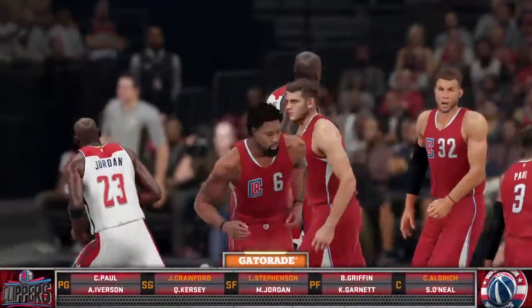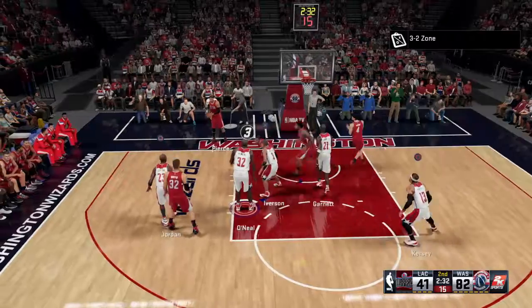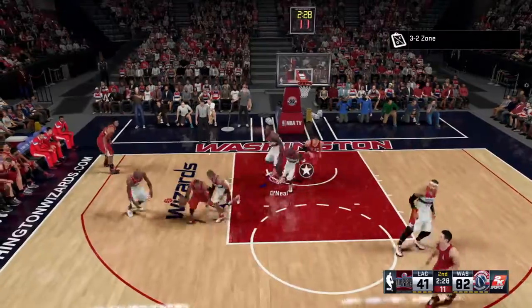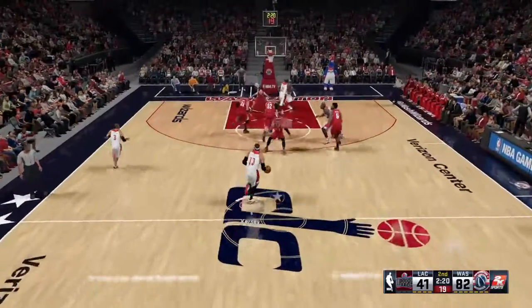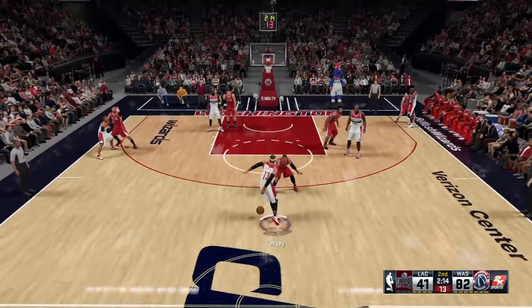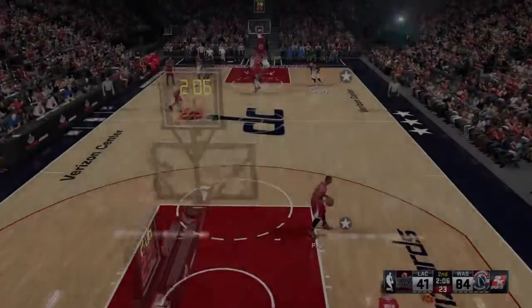For the Clippers, DeAndre Jordan's checked in for Aldridge. Pierce comes in for Lance Stevenson. And J.J. Redick is subbed in for Jamal Crawford. Paul left side, and Jordan has it in the corner. Inside, poked loose. Now Kersey, 28 points for him. And a strong finish with 2 hands. Kevin, he's definitely making his presence felt here in the first half. He's been very effective so far.